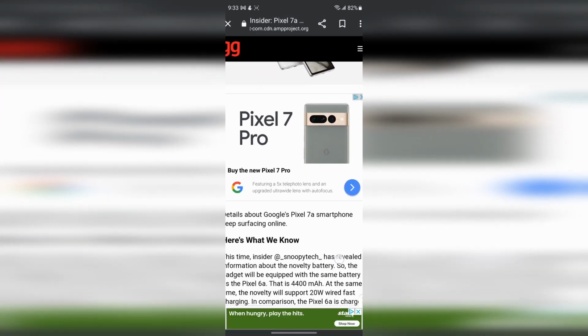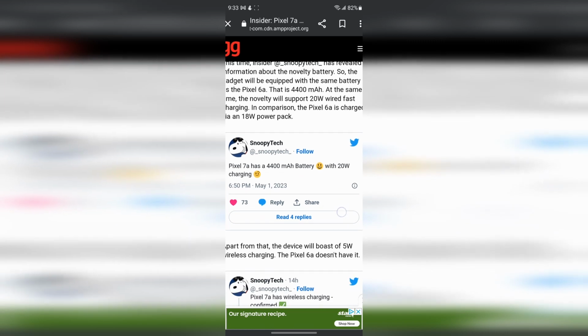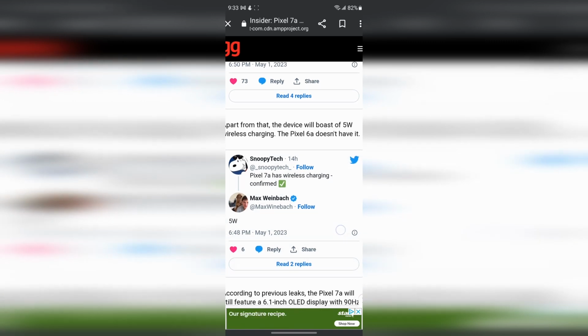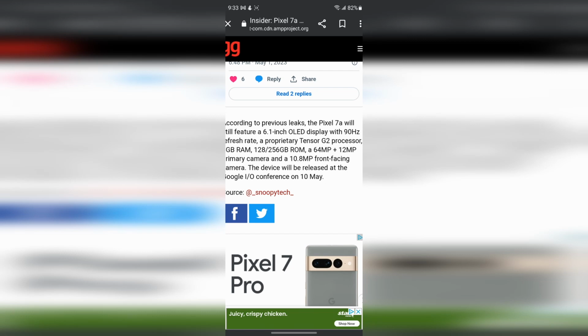Saw an article of how the Pixel 6a is going to get 20 watt fast charging and 5 watt wireless charging. Any improvement is always appreciated year to year. I believe last year the Pixel 6a did not have wireless charging, but now it does. Even at 5 watt, I think it's fine. Even the current charger that I'm using at my desk, Samsung does support up to 15 watt fast charging. I don't want to spend $50 for a wireless charger just to get that little benefit. So the current charger that I have, I believe, is only about 5 watt.